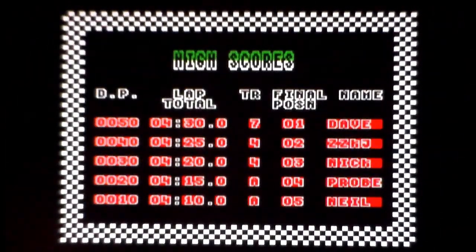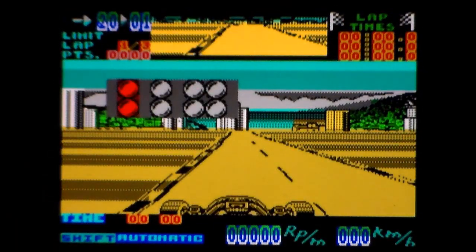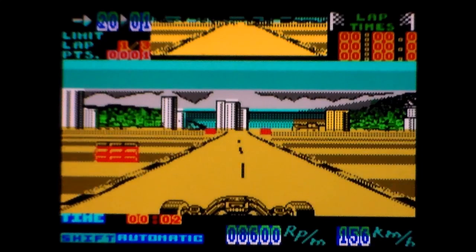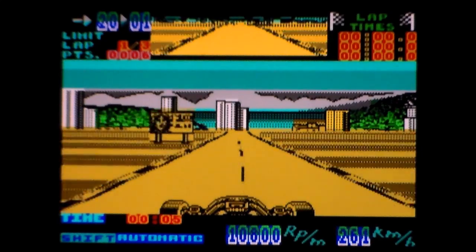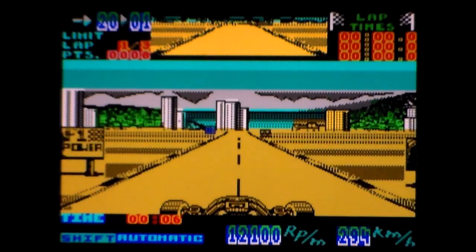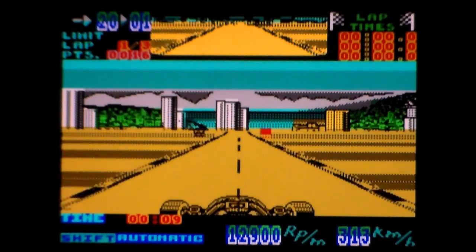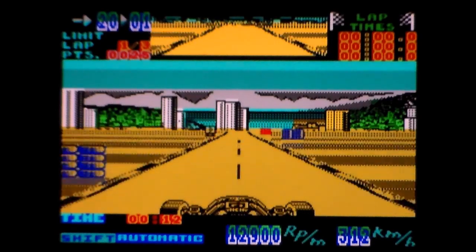I think it has no right to exist on the Spectrum in any form, and you could argue it doesn't look anything like the arcade. But then you could also, by the same token, say that the Mega Drive doesn't. Why am I pressing gear then? I don't think I have gear. Do I? I'm looking around the screen, I'm scared. Well, I'm going 300 kilometers. Sorry, why can't we have that in miles? I'm English.